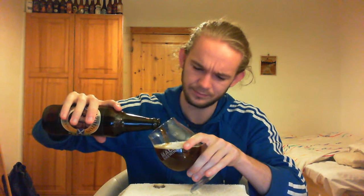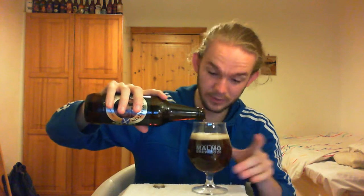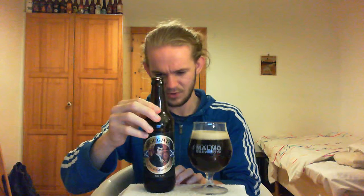So yeah, as you can see, a nice smoky opening on this one. You can smell some of the nice fruity character off this as you open it up. But that looks like a really nice beer. I wasn't quite expecting it to be as dark as that. I was expecting it to be a little bit more red, but now that it's settled a little bit, you can actually see it does have a bit more colour to it.